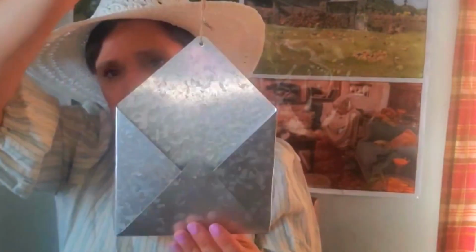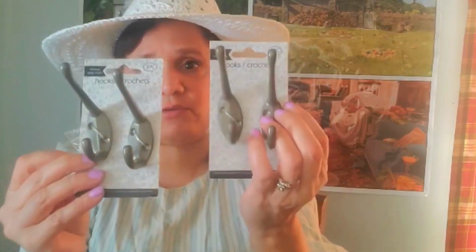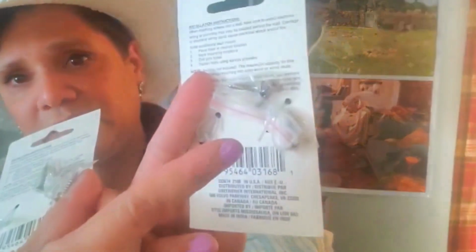I picked up this galvanized envelope, and I am going to be making a DIY with this for this craft room for the spring. Going to be making like a strip with hooks on it, and it's going to be really pretty, and I'm going to be using it in my craft room. So I picked these up for $1.25, and they do come with the nails.